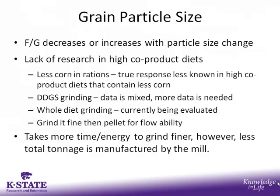Again, for most people, pellet mills aren't available. A lot of our regional mills don't have pellet mills. But as we go forward and we're feeding lower energy diets, we get more questions all the time about pelleting. When can I economically justify it? All those things. I think we're going to see more pelleting. Now, how much more? I don't know. But I think we're certainly going to see pelleting looked at.